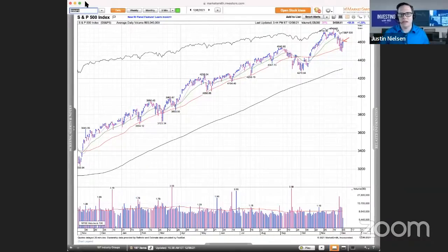It almost seems like the indexes need to resolve themselves one way or the other. Are they going to break through that resistance, or are they going to break down below that support? As those moving averages converge together, indexes are going to have to make a decision one way or the other. But to that end, it's not like all the stocks are the same.